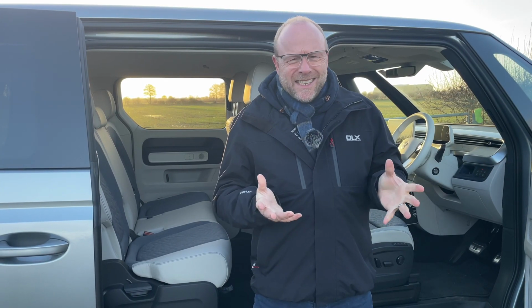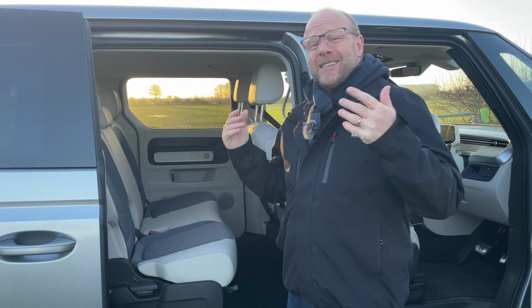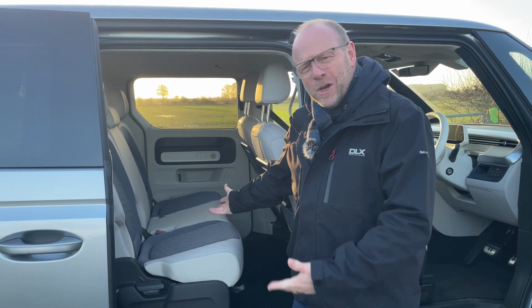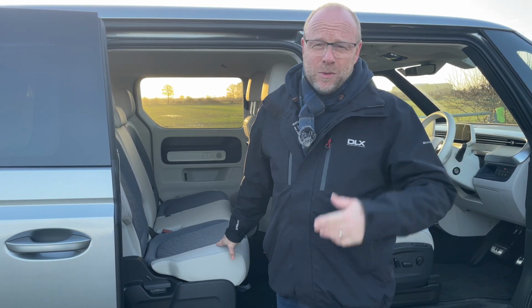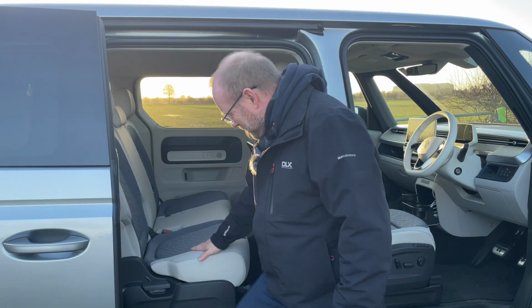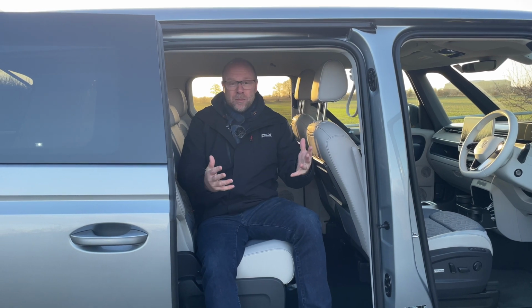So given that this is a car, it's probably a good time to look in the back, because if you're a van fan, of course, the van look has been completely spoiled by these seats. But of course, if you want the car, and inevitably if you're watching this you do, then the amount of rear space that you've got is tremendous.